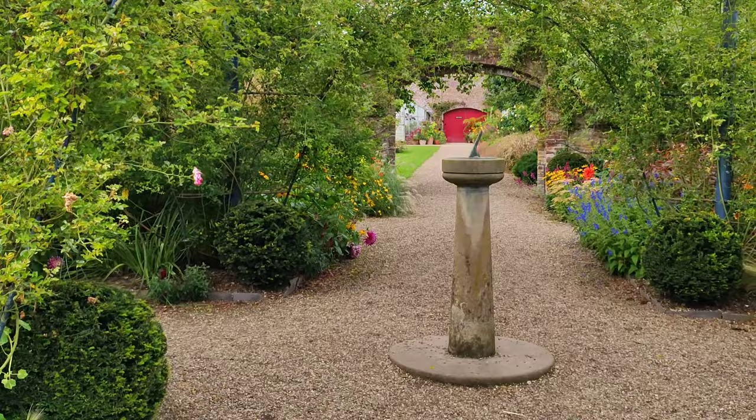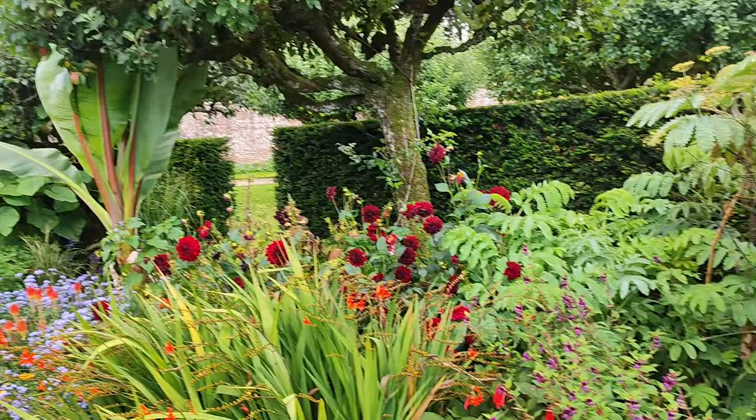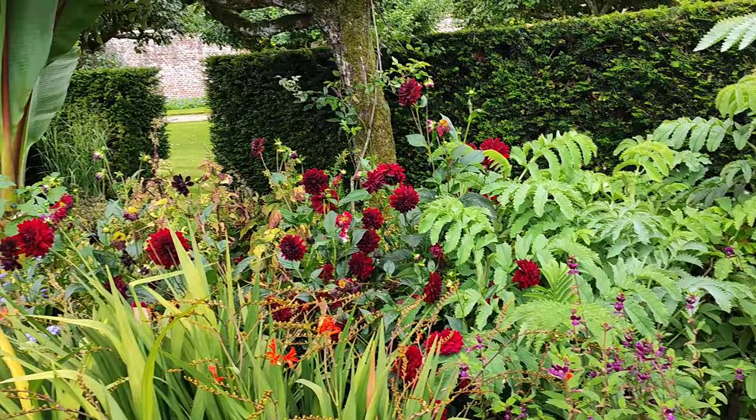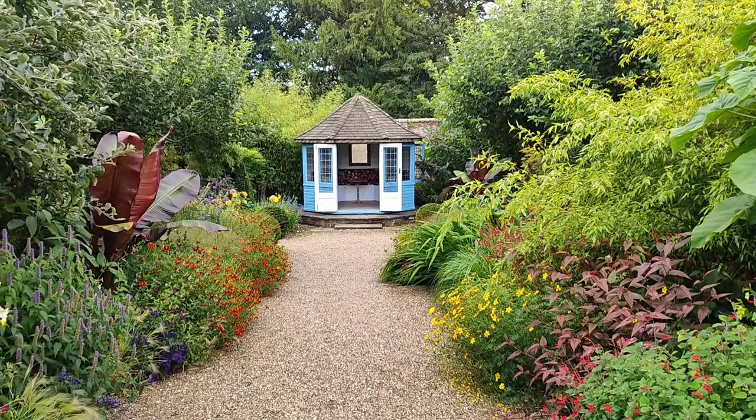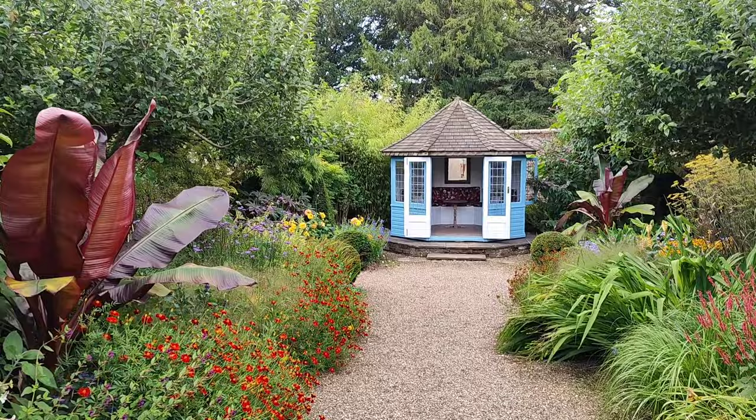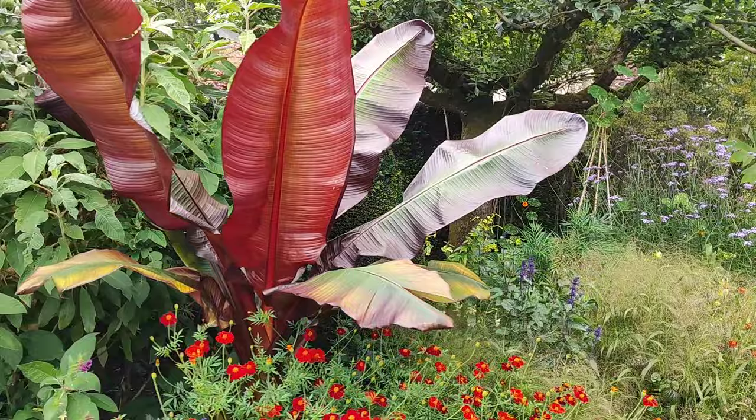Some lovely banana tree there, dahlias. I've got this plant in my garden, Melianthus major, it smells of peanuts. I think that's a bean tree. Is it catalpa or it might be a foxglove tree, which is a different name to that one. There's a summer house, more bananas, and it's lined with apple trees. Look at this, musa. Beautiful plant, not hardy in the slightest, so you need to take those in the winter.